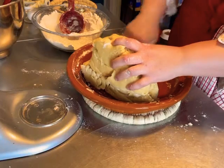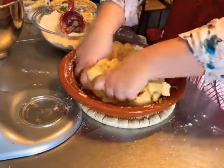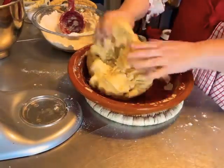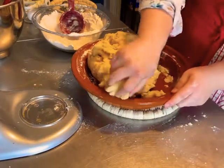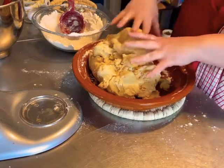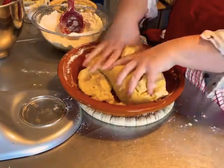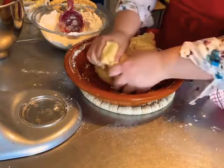Okay, so this was about 9 cups of flour, and this is looking and feeling like the right consistency. So definitely do not try to use 3 kilos of flour. That is far too much. I would say have 10 cups on hand just to be safe.